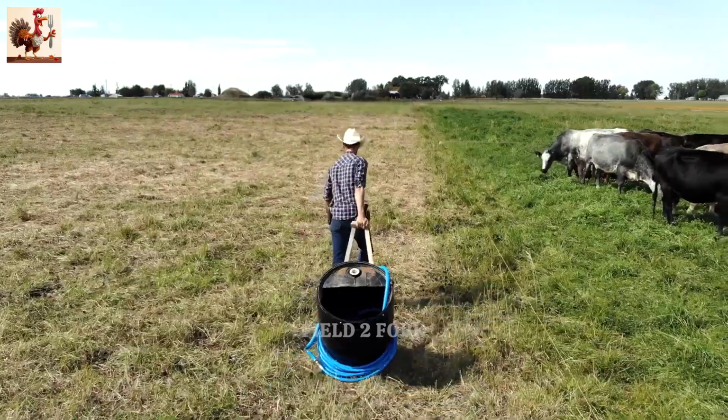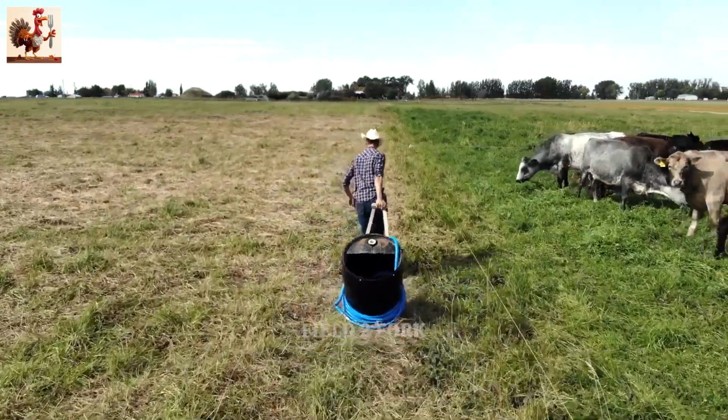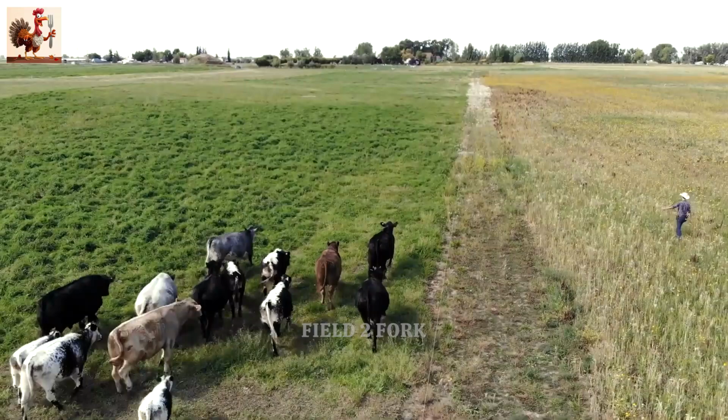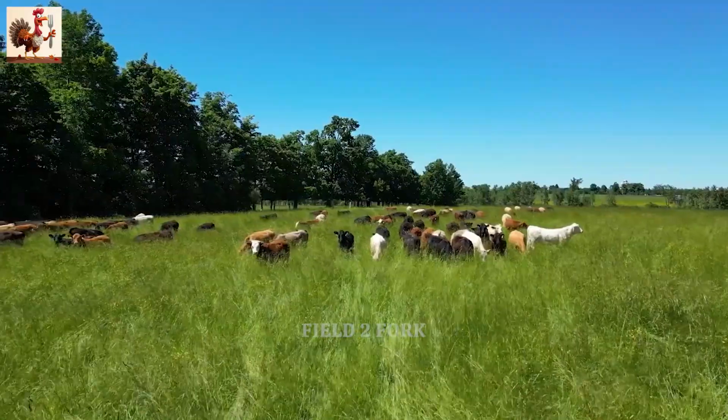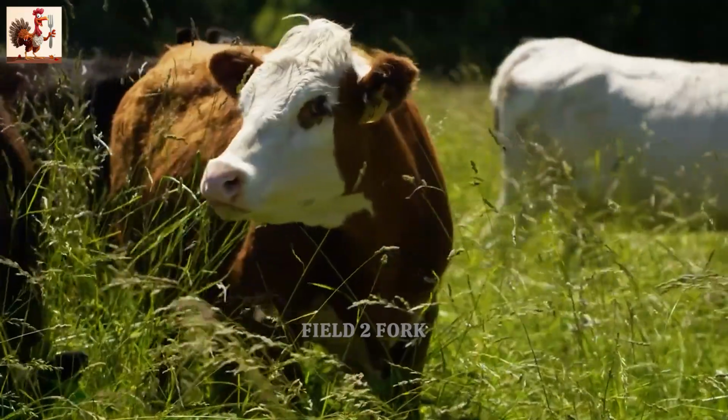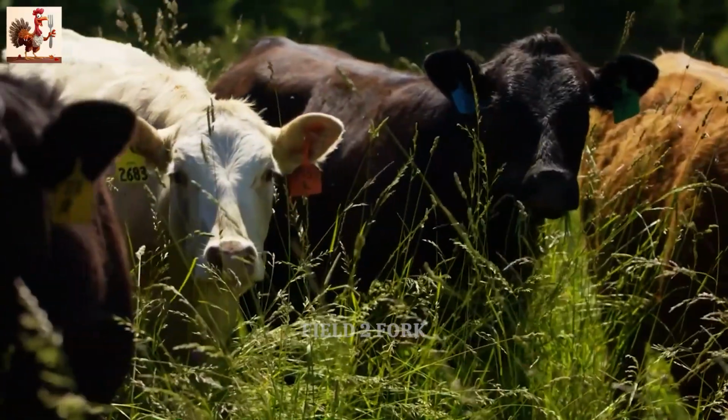This stage sets the foundation for the entire production process, as the quality of the meat directly influences the flavor and texture of the hamburger patties. The stakes are high. A single misstep here could jeopardize the entire batch.